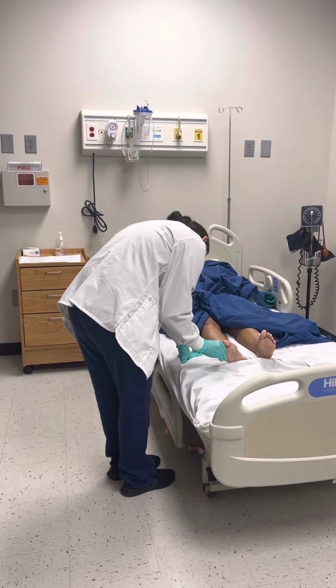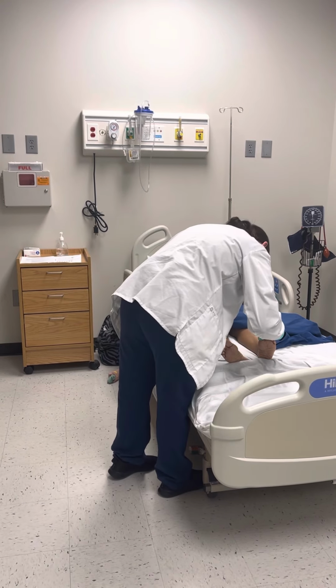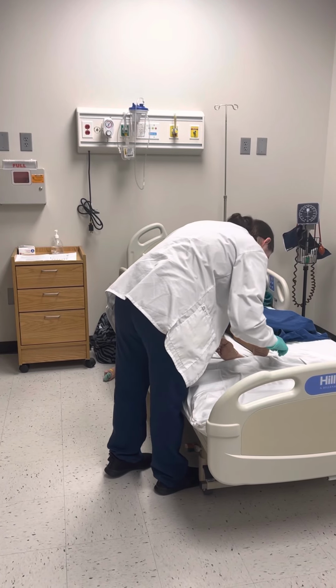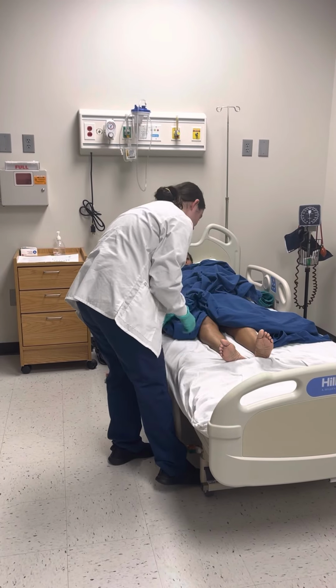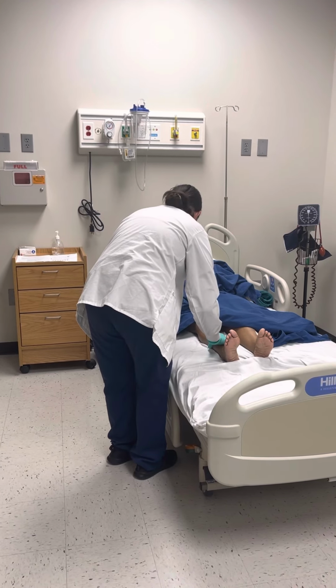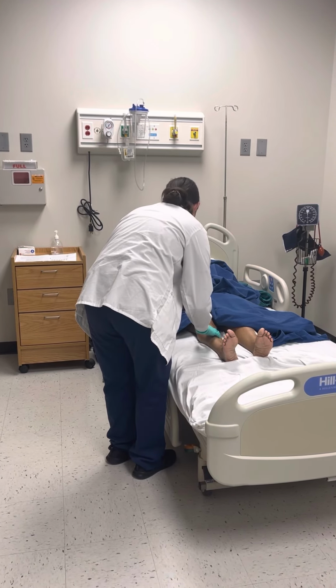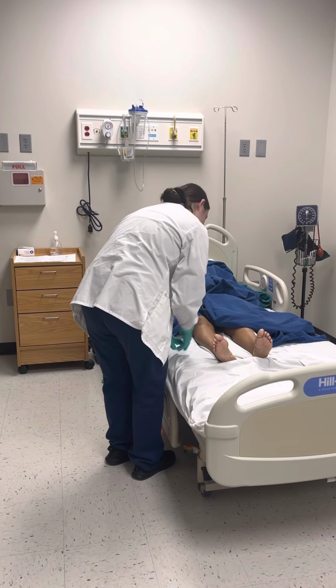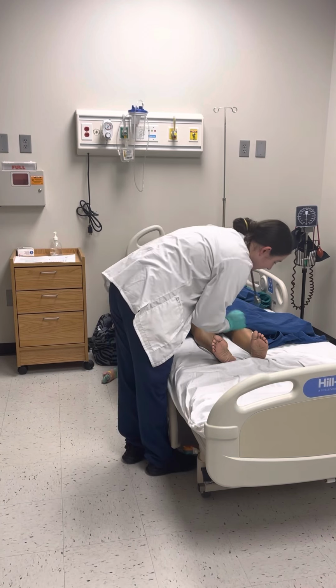We'll do cap refill. It's less than 3 seconds on each toe. I don't see any edema. Do you have any pain when I touch, or numbness or tingling or anything? It's a little sore on the other side where I hit myself. Oh, okay. Is that new?